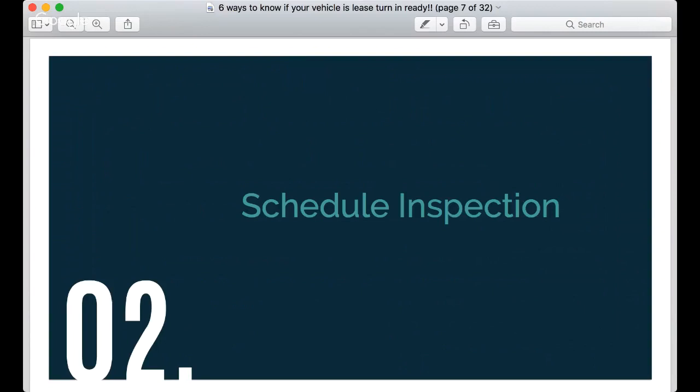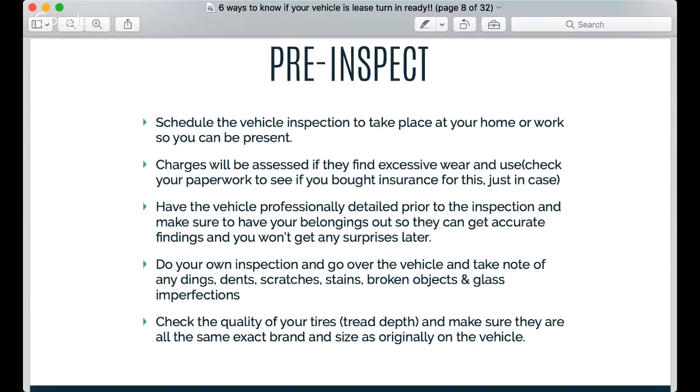Next, you want to schedule an inspection. You want to schedule a vehicle inspection to take place either at your home or your work. Not at the dealership. No. Don't drop it off. Yes, and you want to make sure that you are there. That's important.